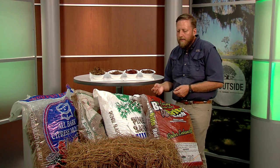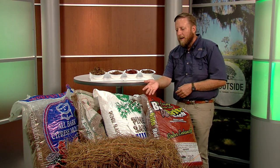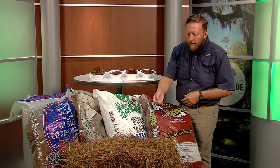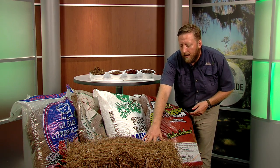First off, St. Tammany Parish, we were known for our giant pine savannas. We grew a lot of longleaf pine years ago. Now we have a fairly big forestry industry. We grow loblolly pine, but pine straw is a great mulching product, and there are actually several producers. We can get local pine straw in St. Tammany Parish. There's a local vendor out of Mandeville that sells a lot of pine straw to the whole state of Louisiana and the Gulf South.